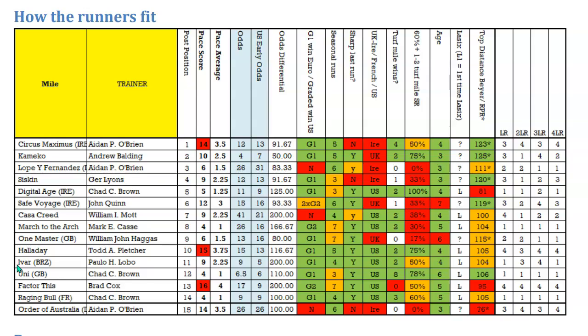Although this is a super competitive race, again, Chad's well represented. He's got Uni, last year's winner, and also Raging Bull in the outside draw. It's a very competitive race. Lots of horses with chances. Lopey Fernandez is another one. He's a horse who's been running over shorter, but he's got a turn of pace, and it just wouldn't surprise me if he ran a big race at a massive price.